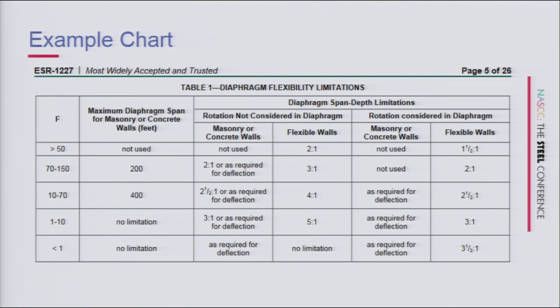Then it continues to give you concrete or walls, so rotation not considered a diaphragm. To me, that means you're doing a flexible diaphragm analysis and doing tributary areas to your frames. Then here are your aspect ratios. A 2-to-1 is required by deflection for walls, 2.5-to-1 if you're in this area for your flexibility factor. And if your flexibility factor is actually pretty stiff, you can get out to a 5-to-1. I'm sorry, 3-to-1 for walls.